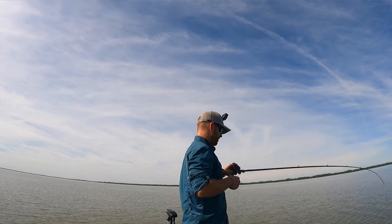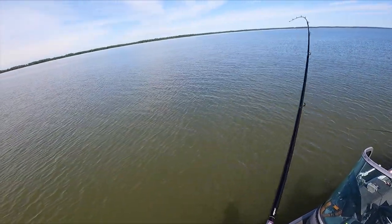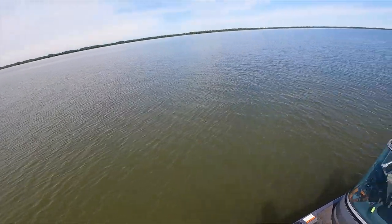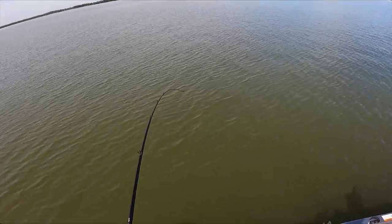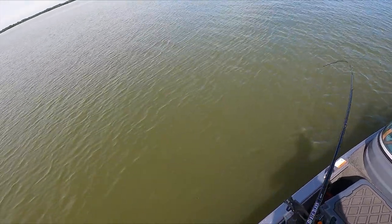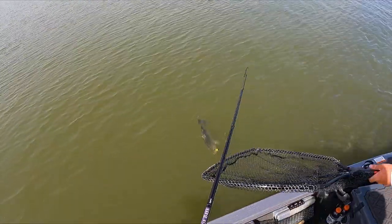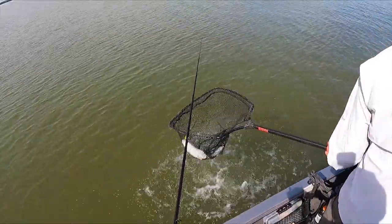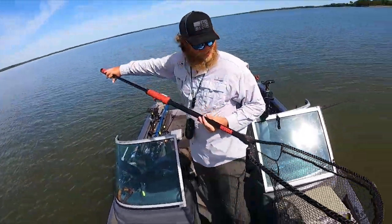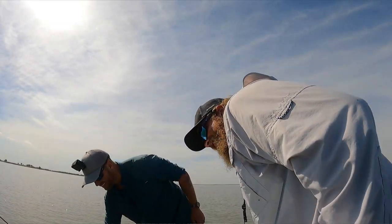Yeah. And we were just talking about how fish's memories, do they really wise up and know that their buddies are being caught? And we were both kind of thinking that, maybe not so much like memory, like a human, but that they do seem to kind of wise up. And we just moved over literally just 30 feet. Another good fish. And first cast, there it is. God, that's another good one, man.